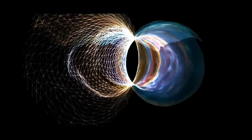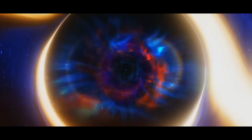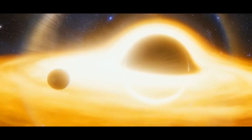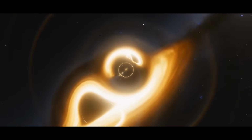Perhaps we can get to different corners of the universe through wormholes. They're shortcuts similar to tunnels, but there's one problem. These wormholes might be inside black holes. They're the most mysterious objects in the universe. They're so heavy that even light can't escape their trap. Our spaceships wouldn't stand the tension either.